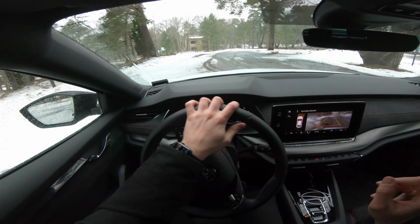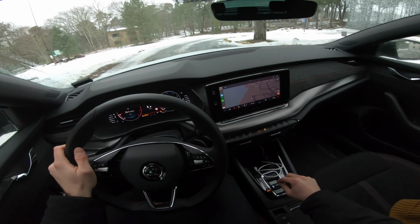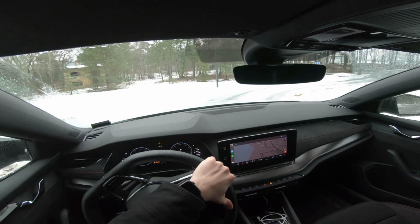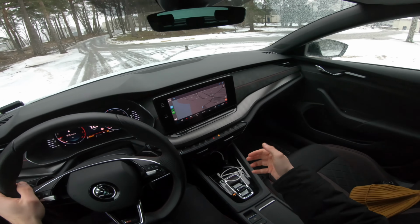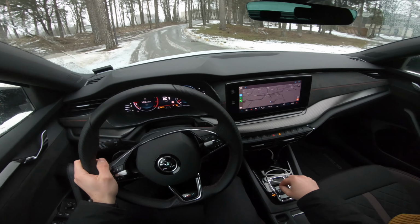One more thing before I complete my review. I'm not a fan of the gear selector. I think a regular gear knob would have been better. Also, why isn't there an M mode, a manual mode? There's just drive and sport.